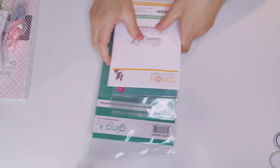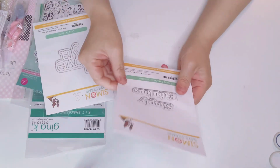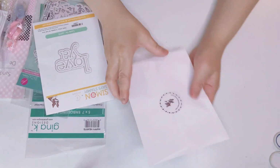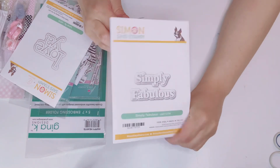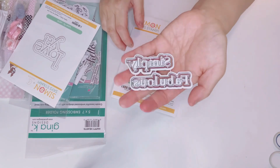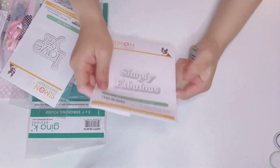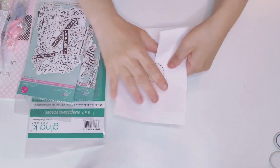Okay, well, I'm going to do Simon Says Stamps. I got a few things, and this is what I got. This one is a die, and it says Simply Fabulous. Let me see if I can show it. Okay, so this is what it says, Simply Fabulous, and this is the die. It comes with the background for that. I don't have anything that says that, so I'm like, oh my god, I have it. Yay! And then this one says, love ya.